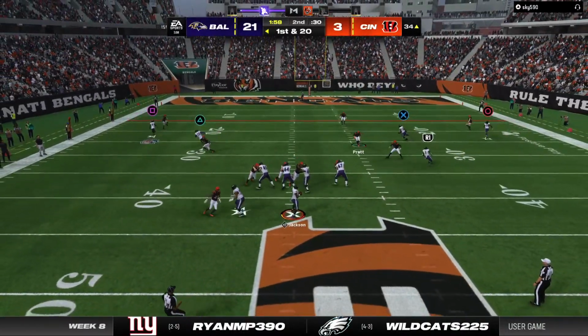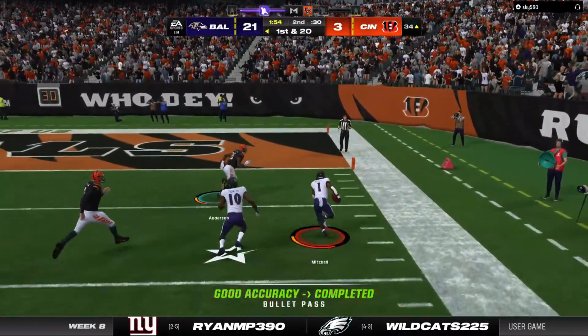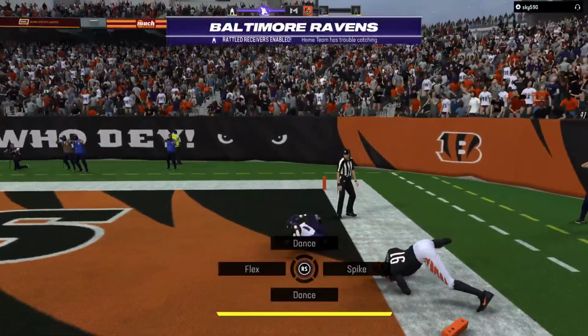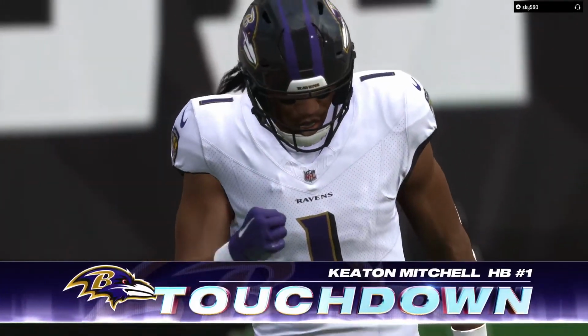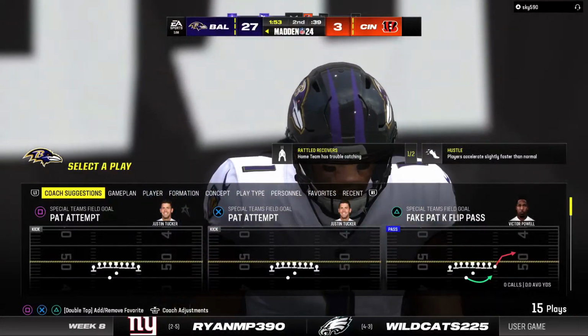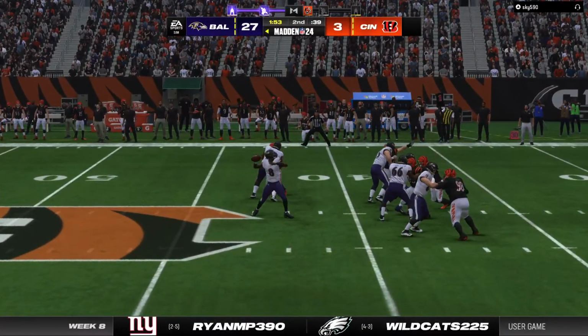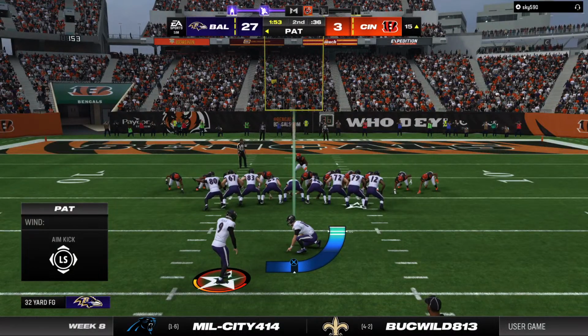Now Jackson. And this complete to Mitchell. And all the way in for a Ravens touchdown. A great effort there. His first touchdown on the year. And the Ravens are able to widen their lead here in this first half. Tucker now for the extra point.